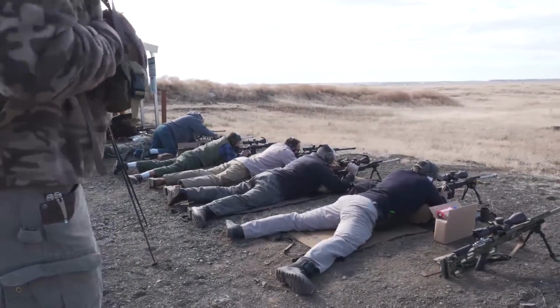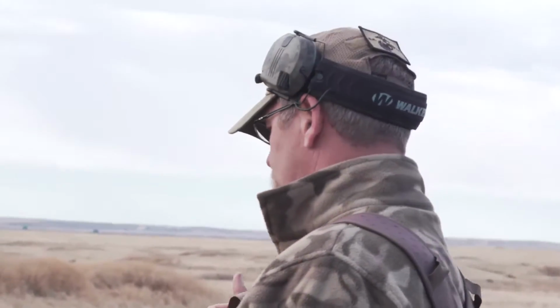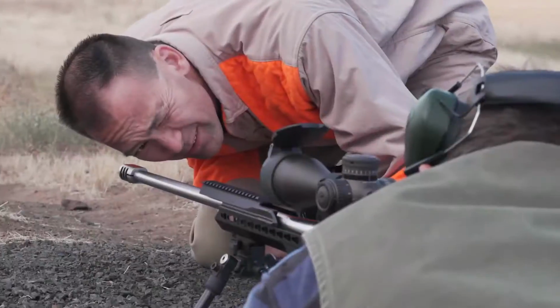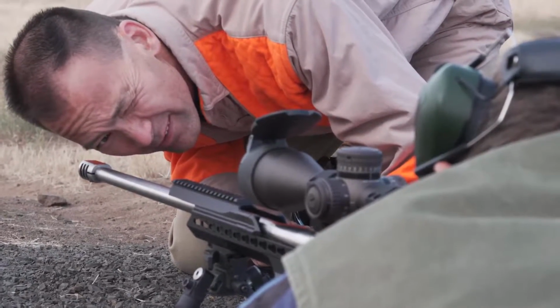Get a good weapon check. Make sure before we go down in front of those muzzles there's nothing in that chamber. Every one of you get a good weapons check. Coaches, go ahead and check them. Help them out a little bit. Close your eye, act like you're asleep, and your partner will tell you open. He should be able to see your eye down through the scope.